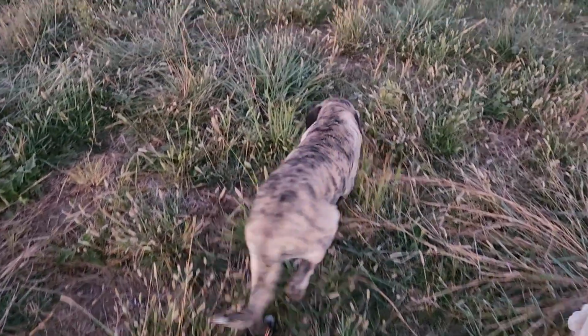And hey, Indy, quit biting me. She's kind of a little biter. She likes to bite, so when she does it, I grab her muzzle. Mac is a sweet little boy.